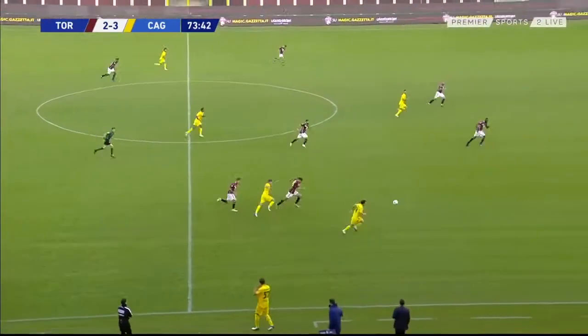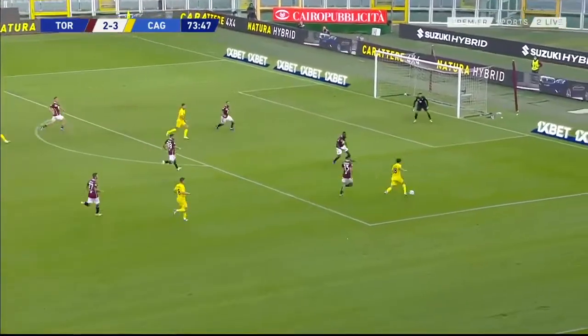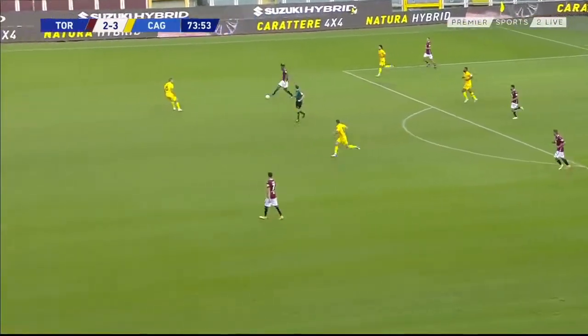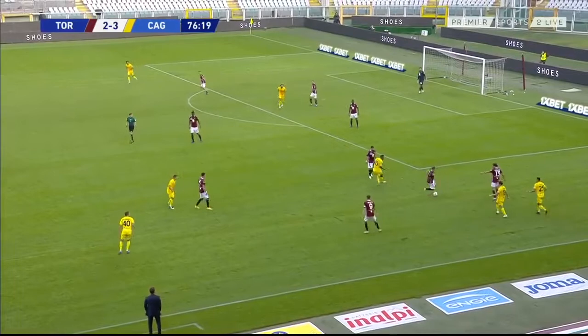Nandez doing brilliantly to get the ball away from Ricardo Rodriguez, and here goes Nandez. Cagliari are on the attack again. Nandez is being allowed to go all the way. He's clipped it forward to Sotil. It's over Sotil's head, and Mite can clear, and Cagliari is going off with his team ahead, 3 goals to 2. 2 of them coming from him.